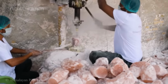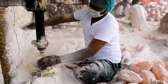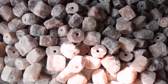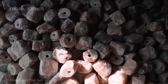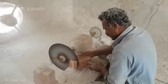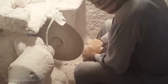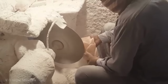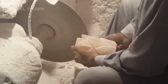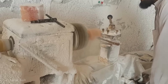The extraction and processing of pink salt are crucial sources of income for many families in the mountainous regions of Pakistan. The farmers and miners here rely on the salt mines as their primary means of livelihood. The use of heavy tools introduces an element of danger, highlighting the importance of skilled professionals overseeing the cutting process.